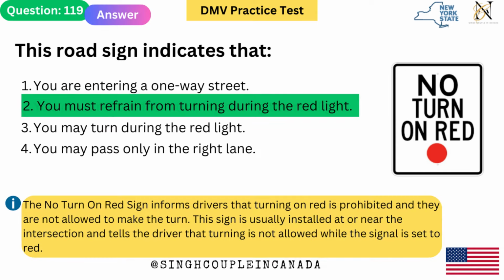The answer is 2. You must refrain from turning during the red light. The no turn on red sign informs drivers that turning on red is prohibited and they are not allowed to make the turn. This sign is usually installed at or near the intersection and tells the driver that turning is not allowed while the signal is set to red.